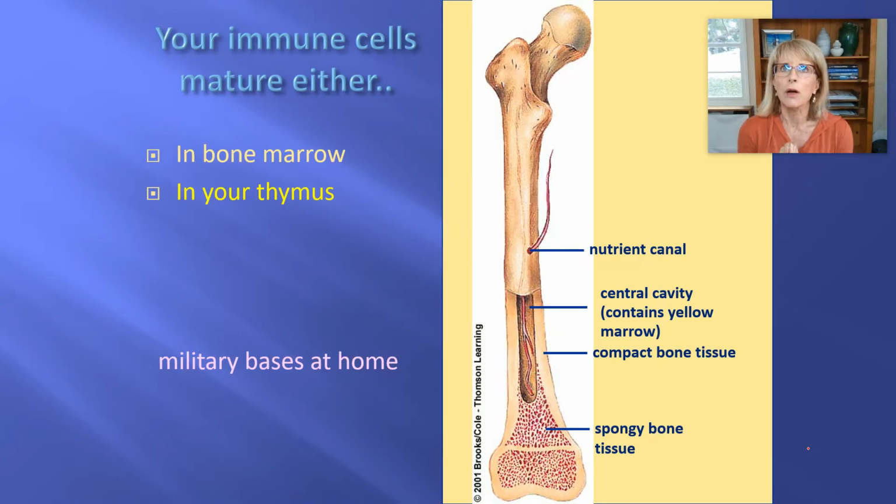Immune cells are going to be the soldiers in this metaphor. And these soldiers need to come from somewhere. All of the cells that we're going to be talking about, even some of the cells we're not talking about, like eosinophils and basophils, all of them are made inside of the bone marrow, specifically in the red marrow.